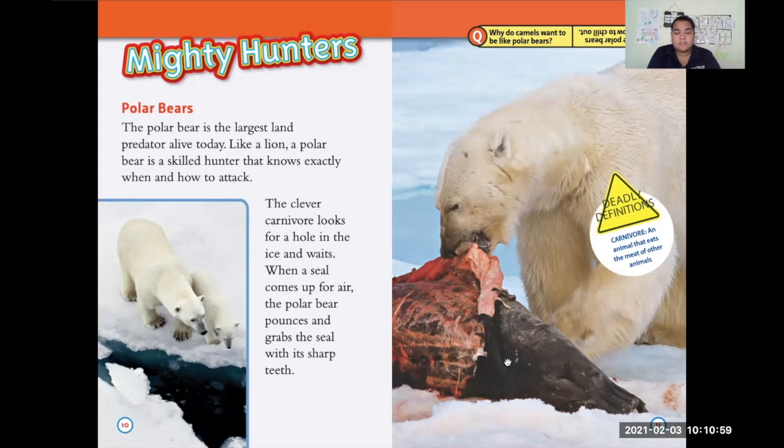So in this picture, we see there's the polar bears. They're looking in the water, waiting for their food, for the lion, the sea lion. They're hunting it. And then in this other page, you see that the polar bear is eating what they caught, right? And I want to let you know that the word carnivore means that the animal eats the meat of other animals. So the polar bear eats other animals. Unlike what we said about the kangaroos on the other page, where the kangaroos only eat leaves and plants and stuff.